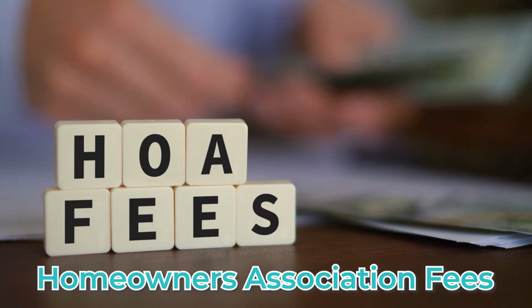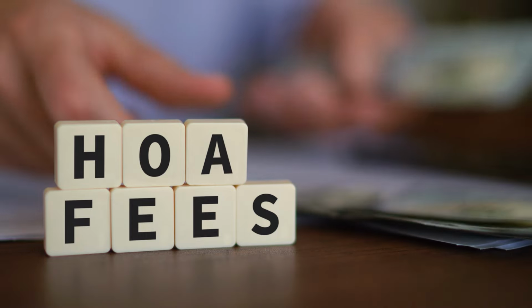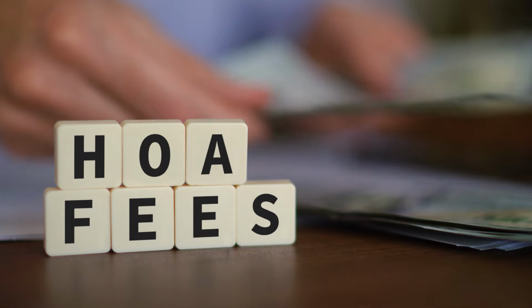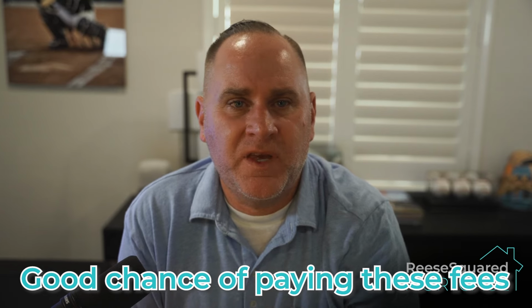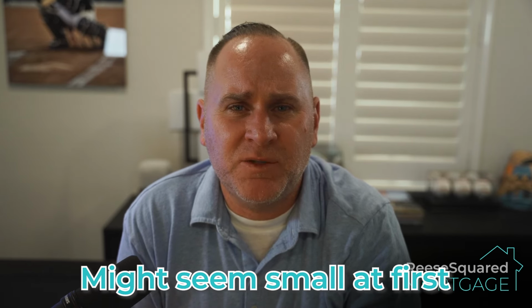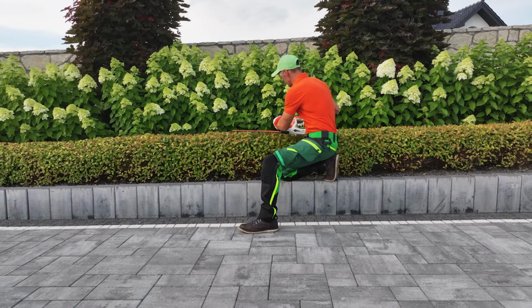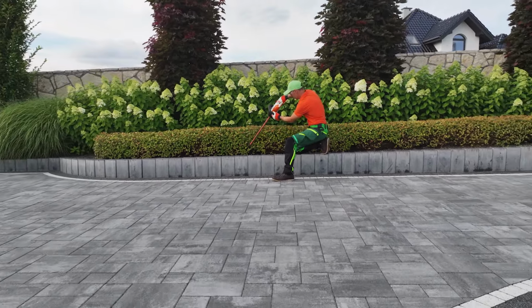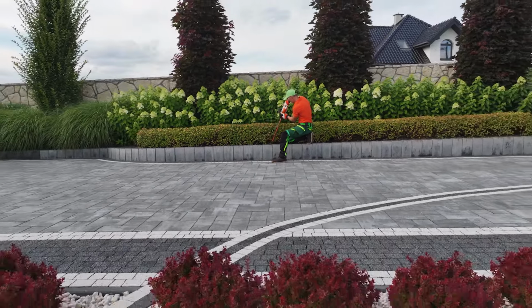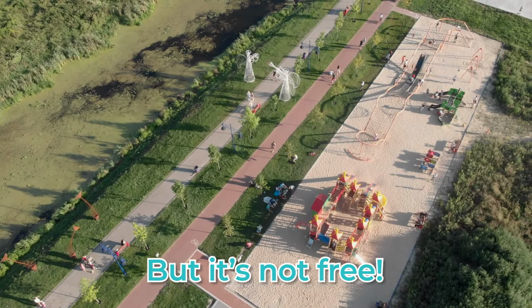Next, let's talk about homeowners association fees, also known as HOA fees. When you're buying a home in a planned community like Mountain House, there's a very good chance you'll be paying these fees. And while they might seem like a small monthly expense at first glance, they can add up over time. HOA fees typically cover the maintenance of common areas like parks, pools, and clubhouses. They also help pay for services like landscaping and security. The benefit here is that you'll live in a beautiful, maintained neighborhood, but it's not free.